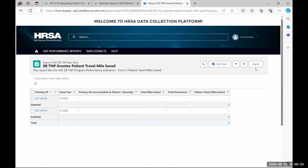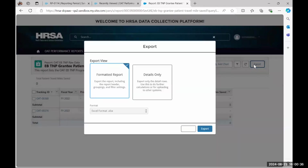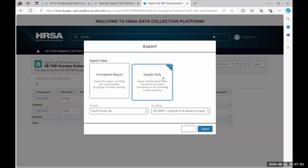Each one of these is exportable. You click on the export option and you can export it as a formatted report, which would keep all the same headers and groupings and filter settings that you see when you're looking at the computer screen, or you can do a details only and just get the raw data itself, not grouped or filtered or with any headers. The formatted report only has one format option, .xlsx. Details only has multiple format options, 2 for Excel formatting and 1 for comma delimited. I'm not going to go ahead and export right now.